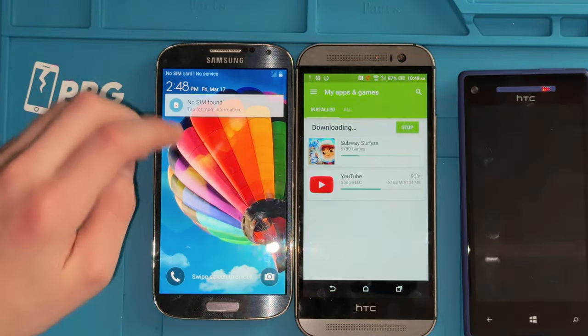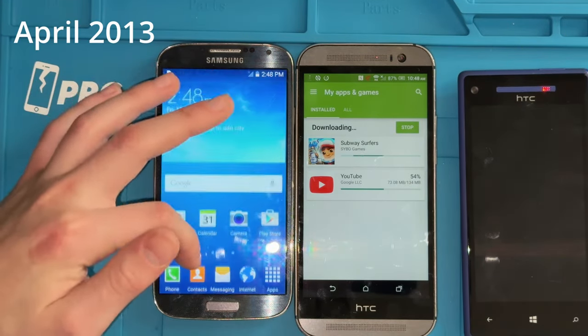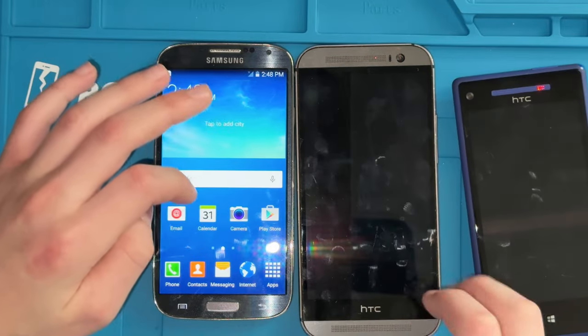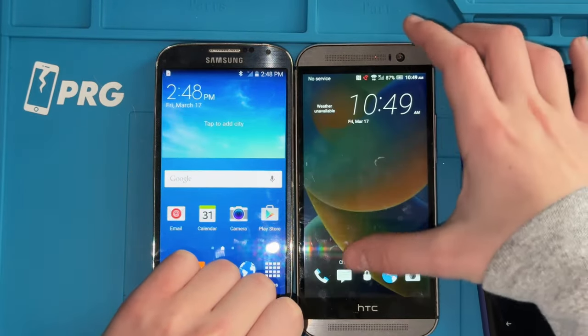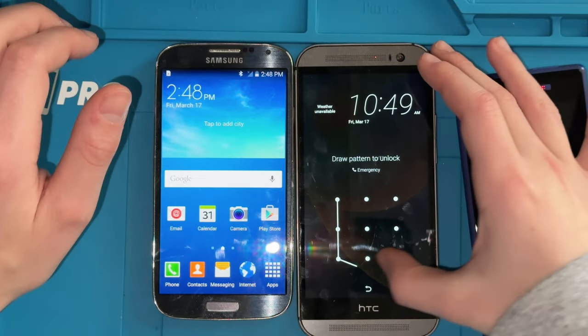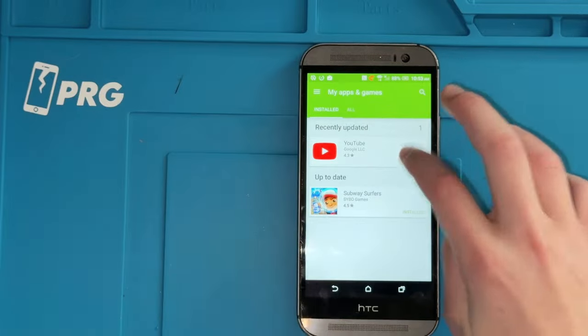I don't know when the S4 was made, so I guess we could probably want to check that first. But if you can see, this is running TouchWiz, which was basically Samsung's version of Android to try and make more people want to use it. But yeah, money, money, money. This is done, so we can open up YouTube.